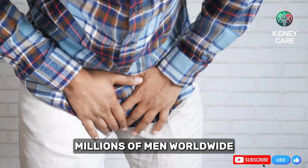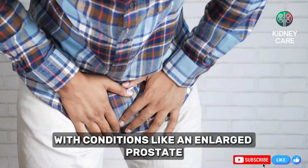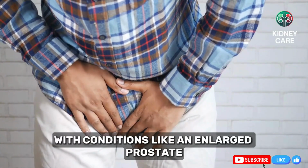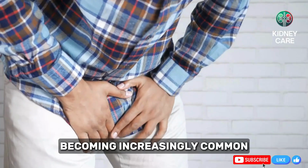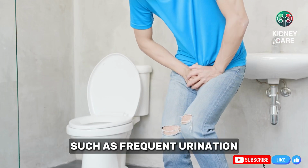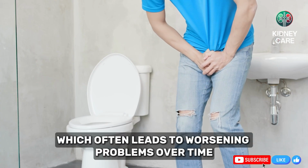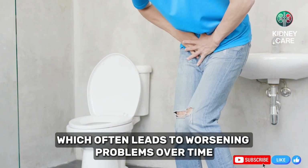Millions of men worldwide face prostate health challenges, particularly as they age, with conditions like an enlarged prostate becoming increasingly common. Many dismiss the early symptoms of these issues, such as frequent urination or difficulty maintaining a steady stream, which often leads to worsening problems over time.